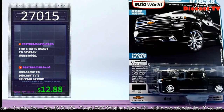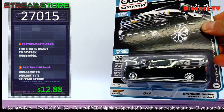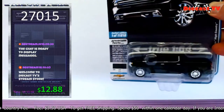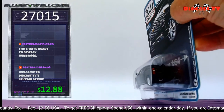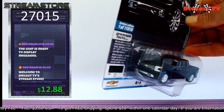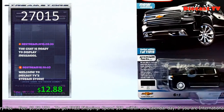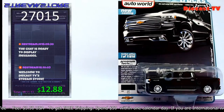Oh, Silverado 2019 Chevy Silverado High Country. Look at those beautiful black ones. Look at the two black doors on there, that short bed on the back. Look at the detail on this Auto World. True 1:64 detail on this Auto World. It's a brand new casting for 2020. That Series 2 is just out. I don't even think it's in the stores yet.